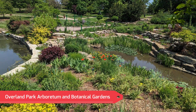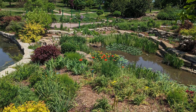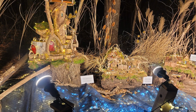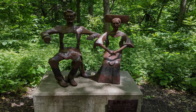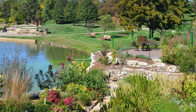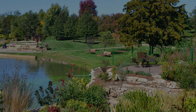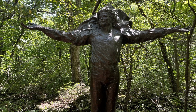Number 9. Overland Park Arboretum and Botanical Gardens. The Overland Park Arboretum and Botanical Gardens is a premier 300-acre destination in Overland Park, Kansas, where nature, art, and science beautifully converge to inspire and educate visitors of all ages. This expansive outdoor haven features over 1,700 species of plants cultivated across themed gardens, natural landscapes, and diverse ecosystems, making it a perfect retreat for nature lovers, families, and anyone seeking a peaceful yet engaging experience.